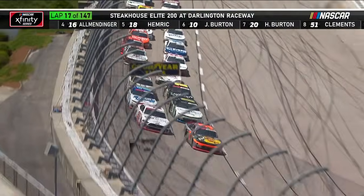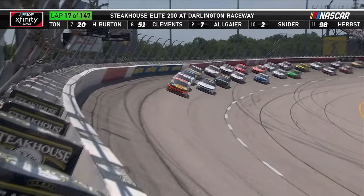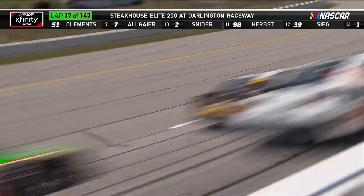Pretty strong start from the 9. I think he's got a shot here. Well, there he goes. He's going to clear him. Talk about money. Gragson rises to the occasion.